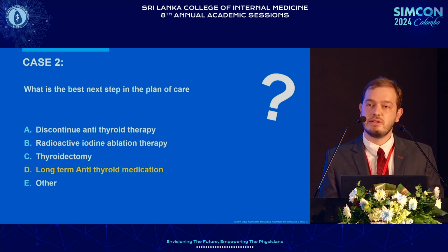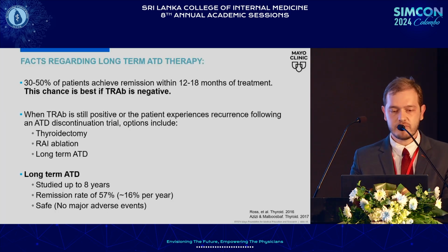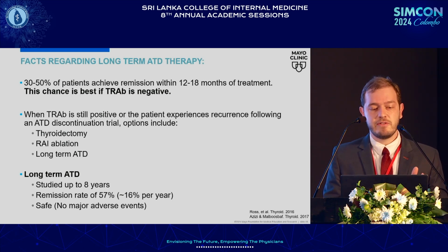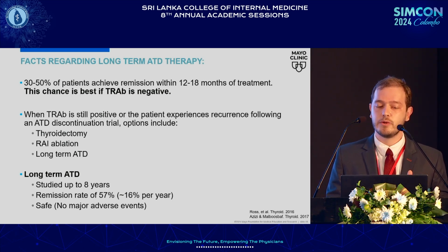And the answer here is you can actually continue antithyroid therapy. And here's the rationale. So when you have patients on thyroid medication, 30 to 50% of them achieve remission within 12 to 18 months of therapy. And this remission happens, or the best chance of remission happens, when the antibodies are negative. Now, when the antibodies are still positive, the patient still has a chance of recurrence after the antithyroid drug is discontinued.